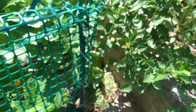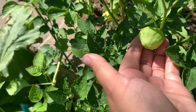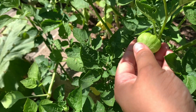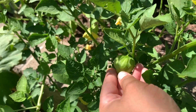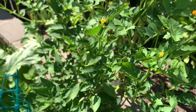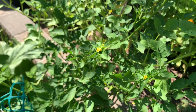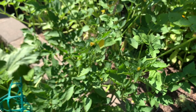And I have seen a few of them growing. So there's one in here. And these husks, they're kind of like a paper thin husk, and the tomatillo grows inside of it, and then you remove the husk and you cook the tomatillo.